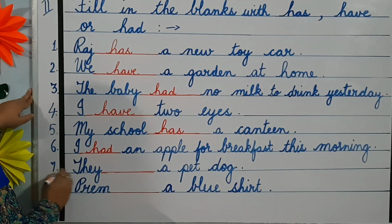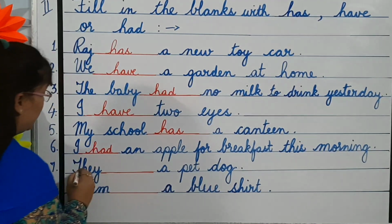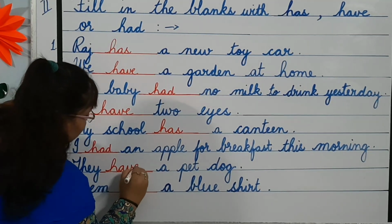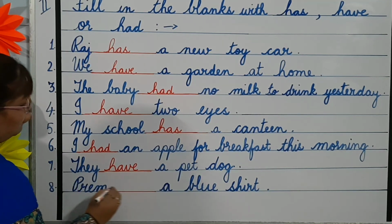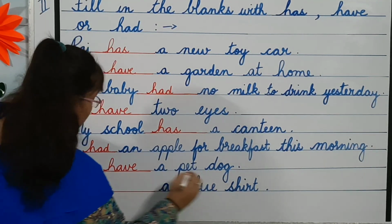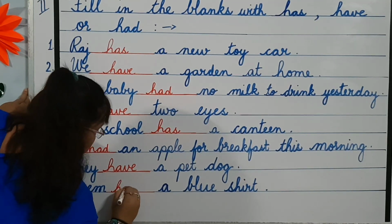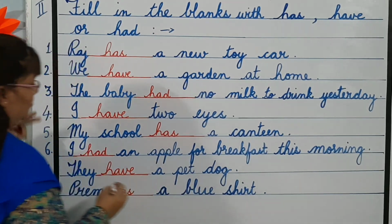Number 7. They dash a pet dog. They have a pet dog. Number 8. Prem dash a blue shirt. Prem has a blue shirt.